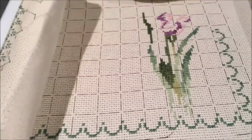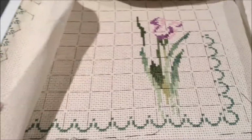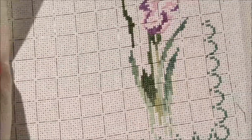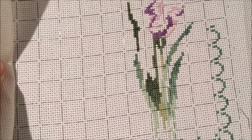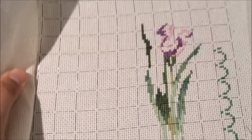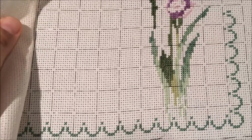So that's been done. And I started this Permin of Copenhagen kit, and I just wanted to show you how far I got on it. I did finish gridding the whole thing. And wow, there are a lot of shades of green in this. This is 5 shades of green that you're looking at there, I think, and 3 purples. But yeah, so I got a good start on that.